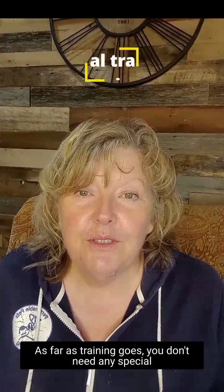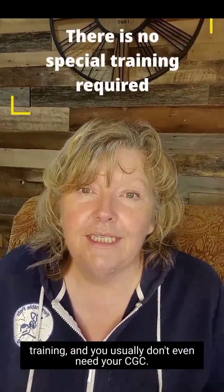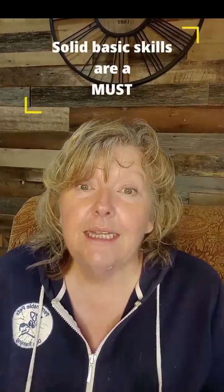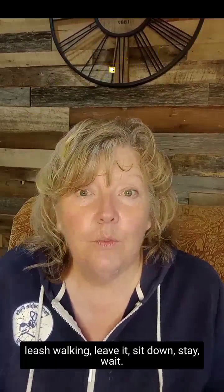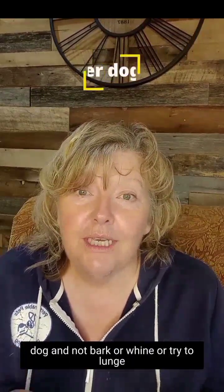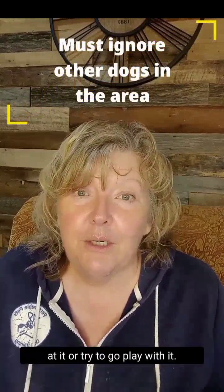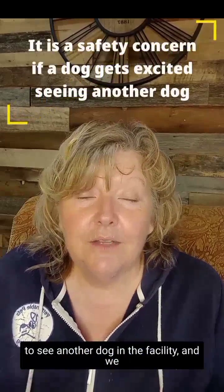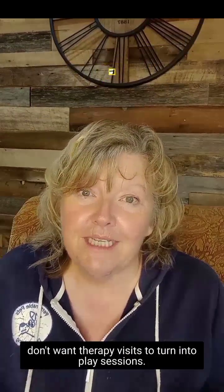As far as training goes, you don't need any special training, and you usually don't even need your CGC. We're just looking for good basic obedience skills. Leash walking, leave it, sit, down, stay, wait. And it's also important that your dog can see another dog and not bark or whine or try to lunge at it or try to go play with it. It is not uncommon when you go on visits to see another dog in the facility. And we don't want therapy visits to turn into play sessions.